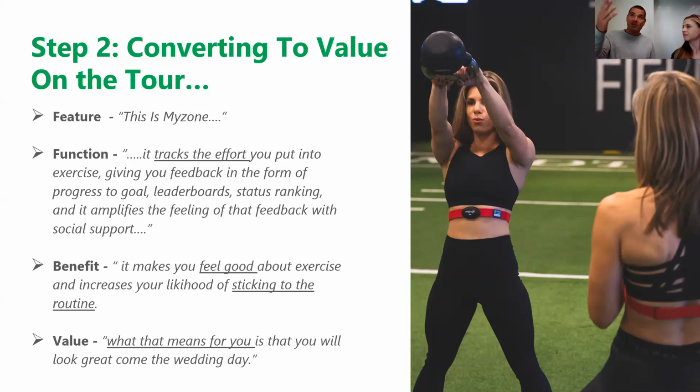So you pointed out, Mrs. Jones, this is Myzone. The function, what does Myzone do? This is the function. This is Myzone. It tracks the effort you put into exercise. You see, it's not about heart rate. It's not about calories. It's about effort. That's what you want to communicate to the sales team.